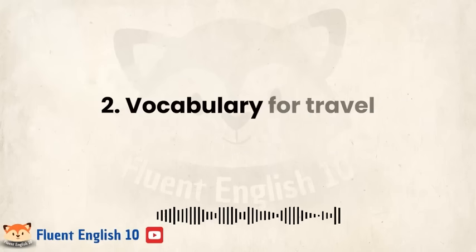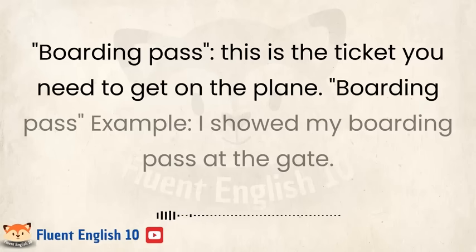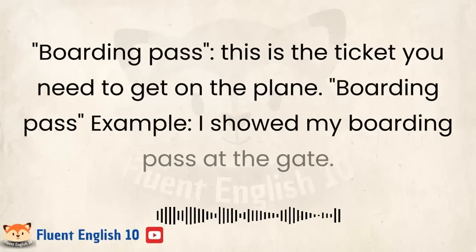2. Vocabulary for travel. Boarding pass. This is the ticket you need to get on the plane. Boarding pass. Example: I showed my boarding pass at the gate.